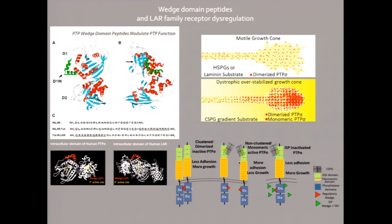So we thought, gee, wouldn't it be nice to switch the growth cone from this monomer state when it's stuck and fool it into thinking it's a mobile growth cone on laminin or HSPGs. How do we do that? Well, if the wedge is important, let's just flood the system with more wedge. And if it sticks down here and does something, the receptor will think, so to speak, that it's dimerized. So you get the idea. It's pretty simple. We've also got to get our wedge thing through the membrane.